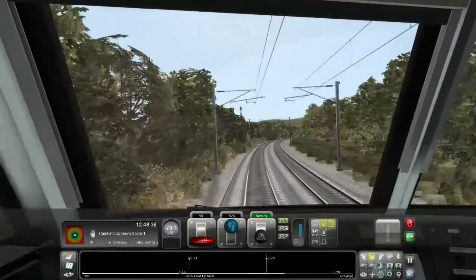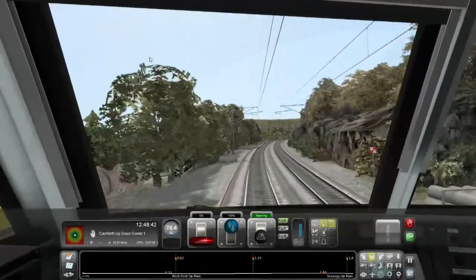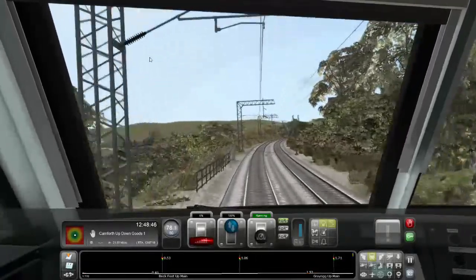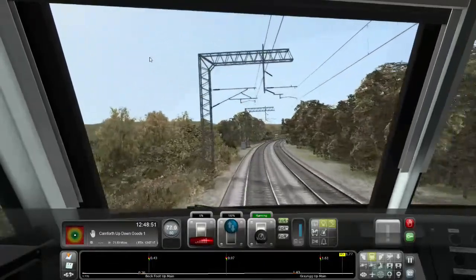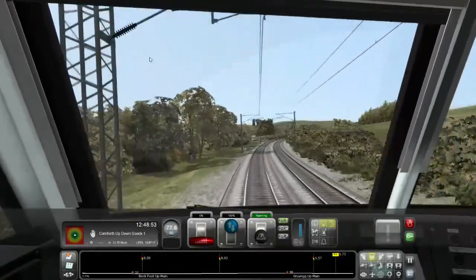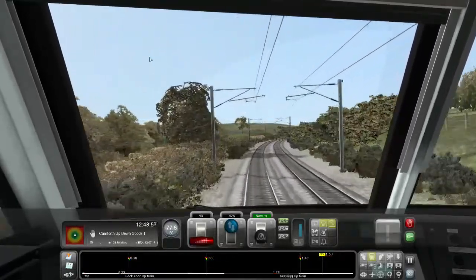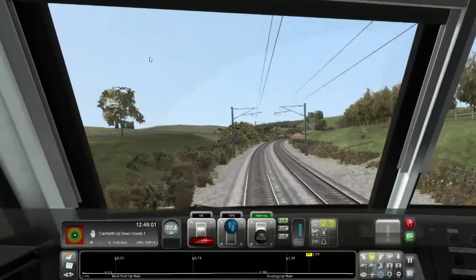Because, me absentmindedly not paying attention, thinking the signals are just going to switch, because they do that sometimes. They go to amber, and then they just go green outside the station. But it went red, and I didn't realise until I was about a half mile away from the signal. So I didn't put it in emergency braking because of the penalty for emergency braking application and all that stuff. But I just point this out here, the full service braking is very good.